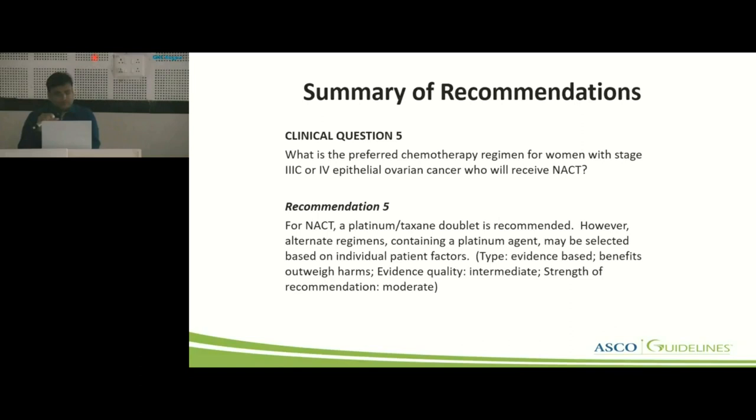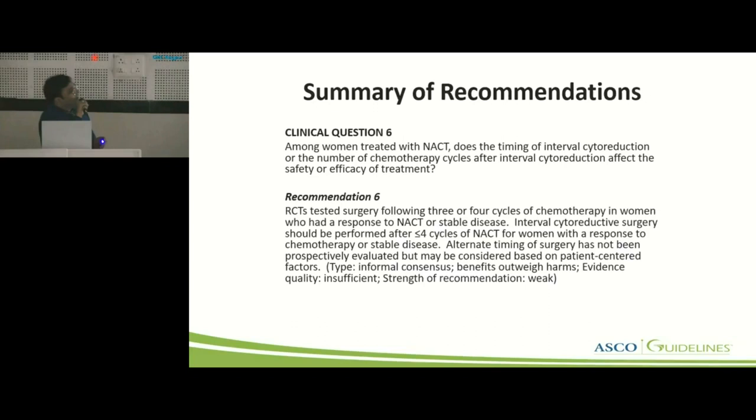Question 6. Among women treated with neoadjuvant chemotherapy, does the timing of interval cytoreduction or the number of chemotherapy cycles after interval cytoreduction affect the safety or efficacy? RCTs tested surgery following 3 or 4 cycles in women who have a response to neoadjuvant chemotherapy or stable disease. Interval cytoreductive surgery should be performed after 4 or fewer cycles of neoadjuvant chemotherapy with response to chemotherapy. Alternate timing of surgery has not been prospectively evaluated and may be considered on a patient basis. But after 4 cycles, you have to consider surgery.